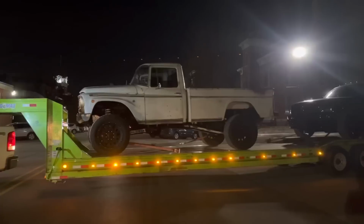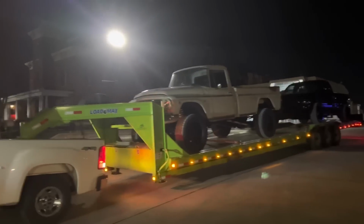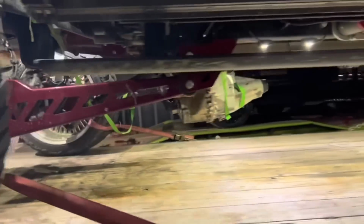Not a strong T case adapter plate, nope, though. No, the bolts. Bolts, bolts. Gabe dealt with this, getting it off my truck. Now, the dilemma is getting this thing fixed for Lone Star Throwdown.